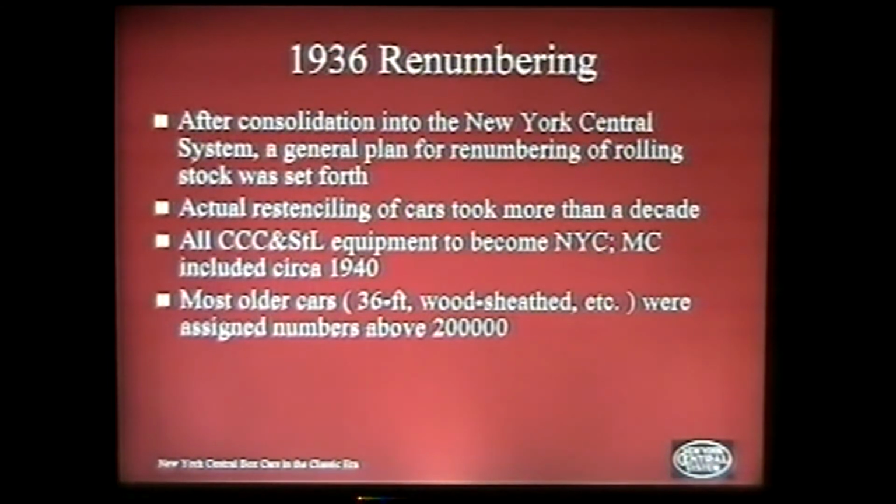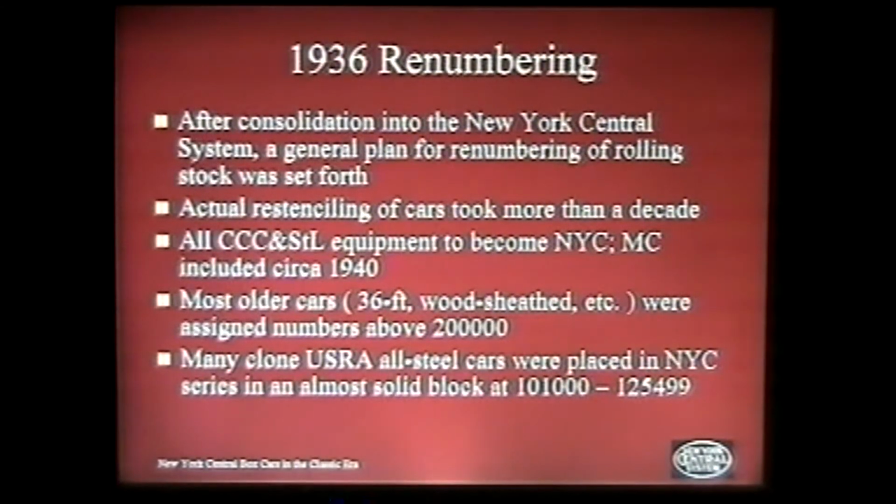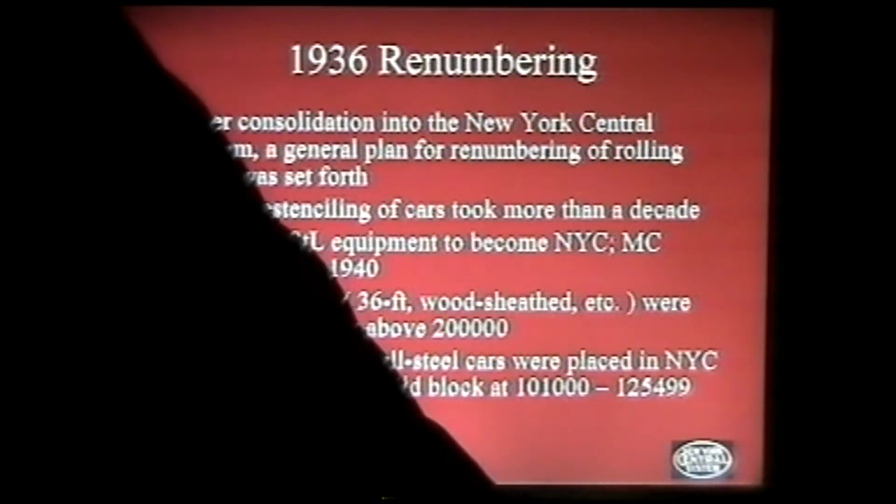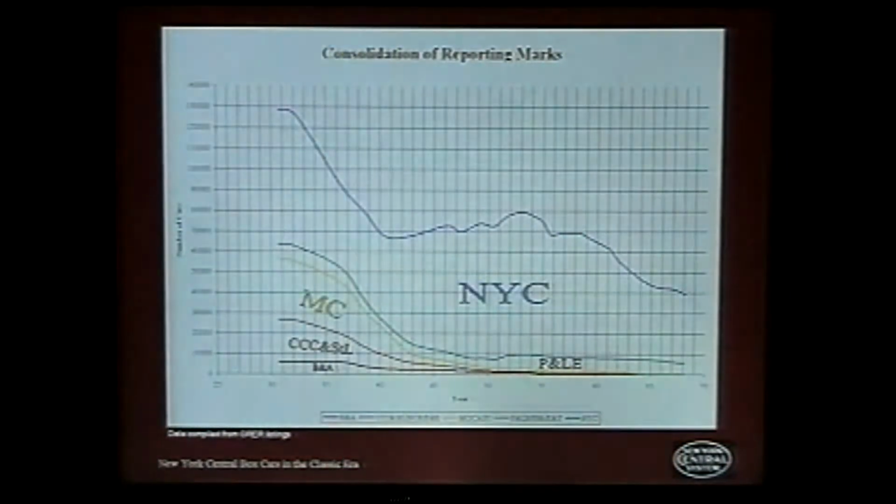And most of the older cars were assigned numbers above 200,000. So that's just a general rule of thumb. Like if you see a photo of a locomotive and there's a New York Central car poking out the back, if the number is 200,000 or higher, it's a 36-foot car. And many of the clone USRA steel cars were placed in an almost solid block, 101,125 to 499. But there were lots of exceptions to that. And if you get the handout, it'll explain all that.